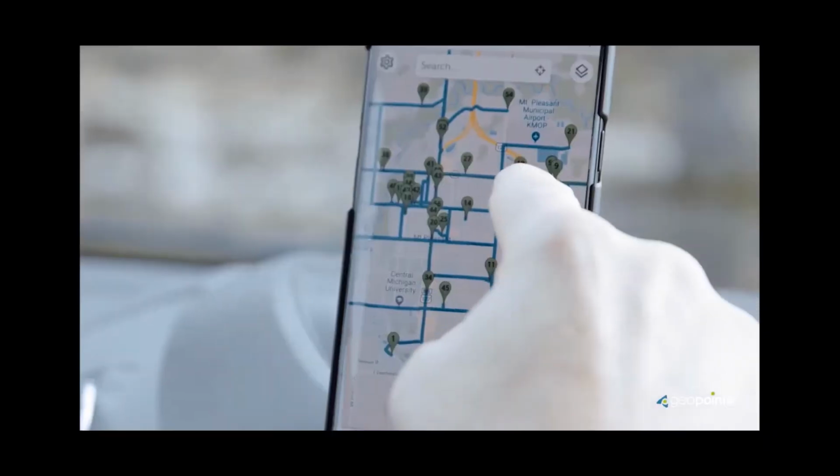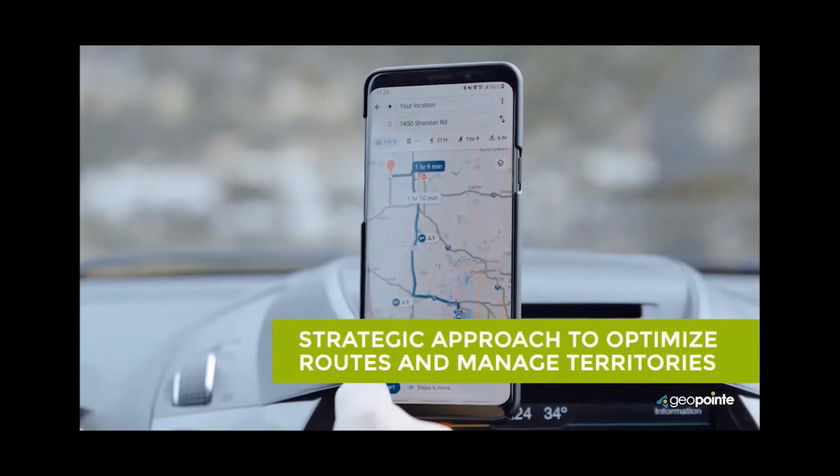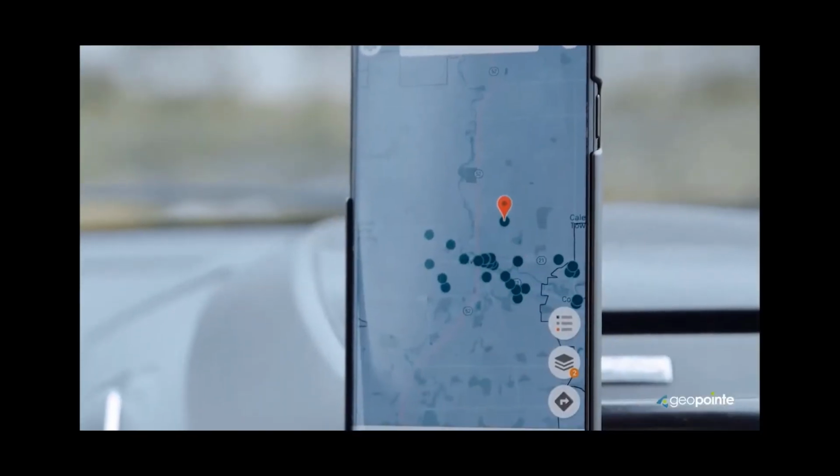I use GeoPoint on my mobile app on an almost daily basis. It actually is very strategic in the ability to optimize a specific route and get through that route in the most efficient way possible. It allows me to visualize my geographic territory, see where the concentration of my prospect accounts are, and know where I'm going to spend the majority of my time so that I'm actually able to hit a much higher level of accounts that I would not otherwise be able to hit.